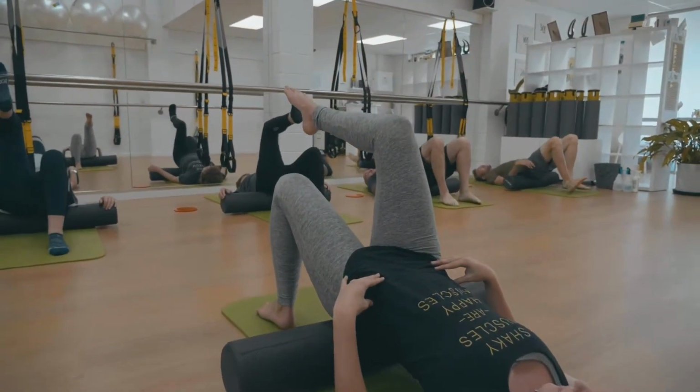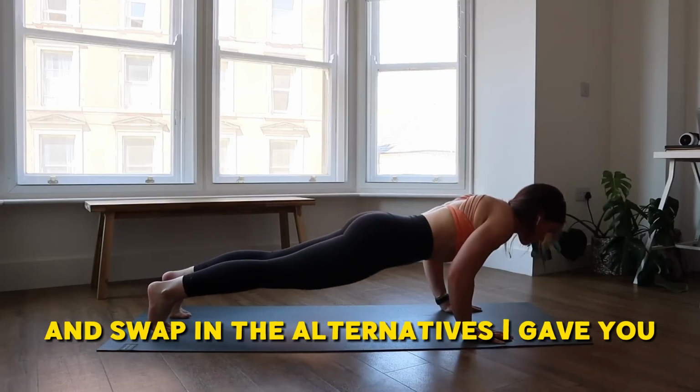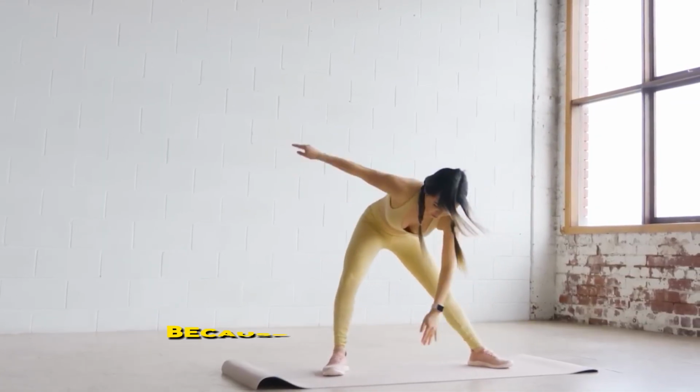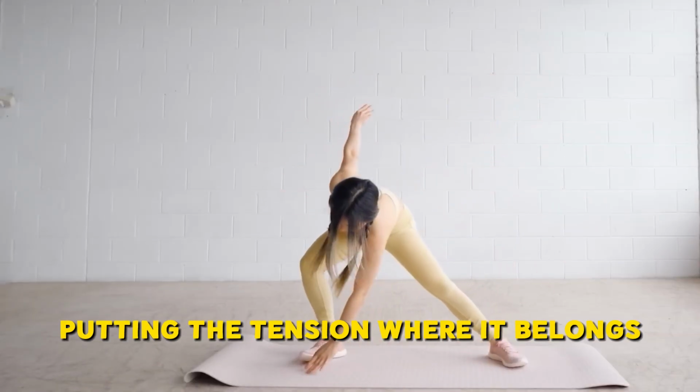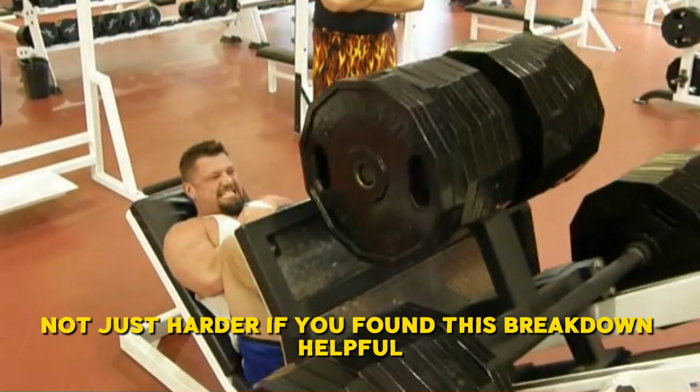If you cut these 10 exercises from your routine and swap in the alternatives I gave you, I guarantee you will not only feel better in your joints, but you'll start seeing faster results because you are finally putting the tension where it belongs, on your muscles. Train smarter, not just harder.